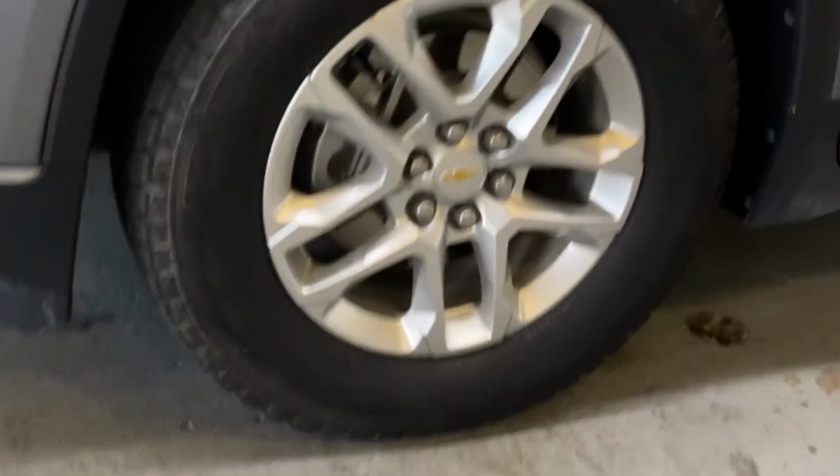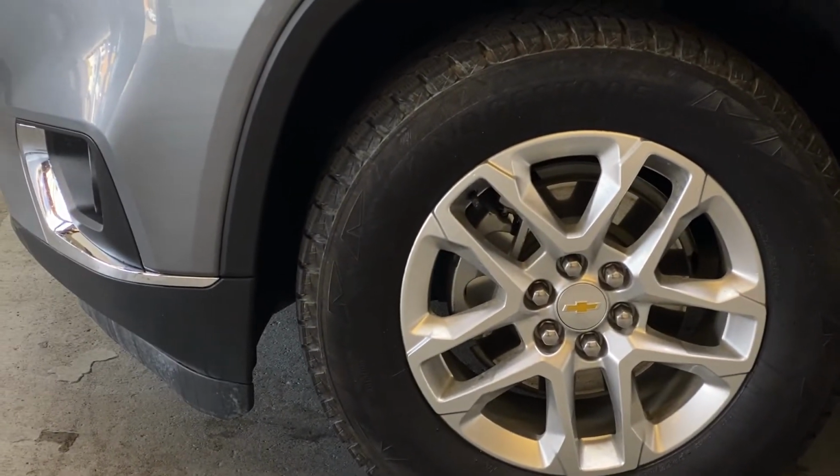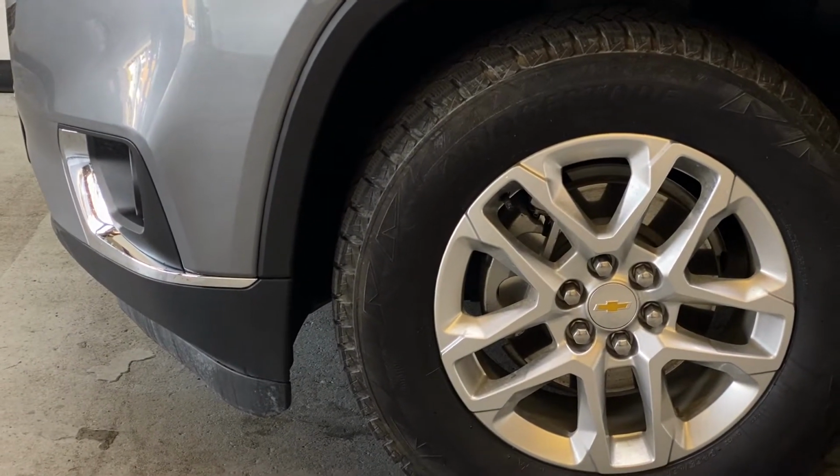Moving down to the end here, you do have the Chevy alloy on your Bridgestone all-season tires. As we're going to the back here, you do have your roof rails up top, and working to the back, you're going to find the Traverse all-wheel-drive logo back here with the LT logo here as well. As we open up the power lift gate here, it opens up nice and easily.